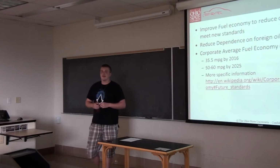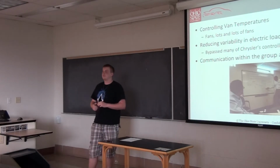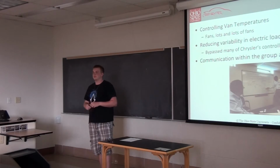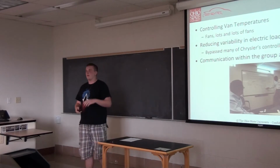A lot of fans on in order to reduce the temperature change. And we also had to bypass a lot of what Chrysler implemented to control their van. So we basically had to make our own controllers just to reduce some more of the variability.